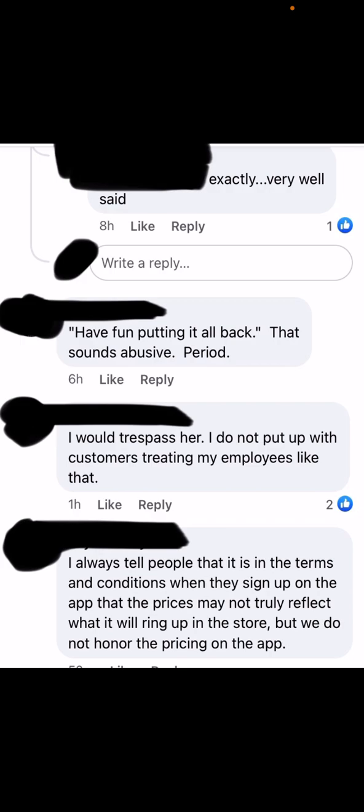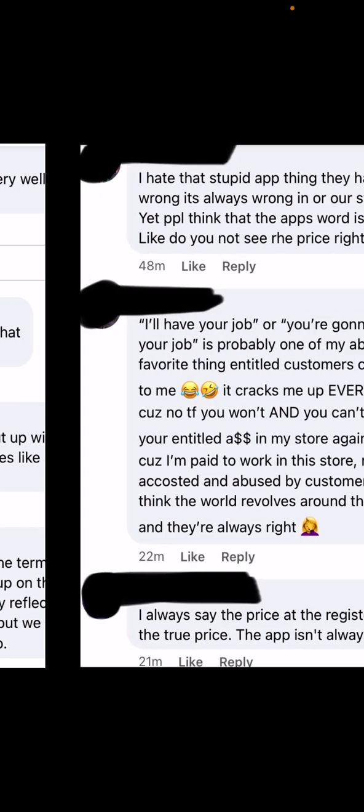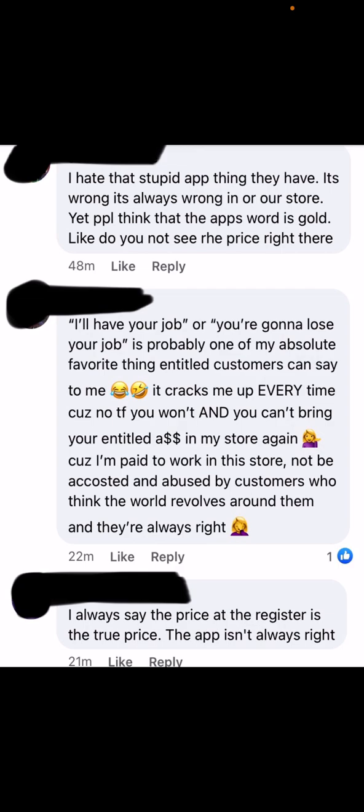Somebody said, I always tell people that. I think I read that one. Yep, not honoring the prices. All right. I hate that stupid app thing they have. It's wrong. It's always wrong in our store. Yet people think the app's word is gold. Like, do you not see the price right there?